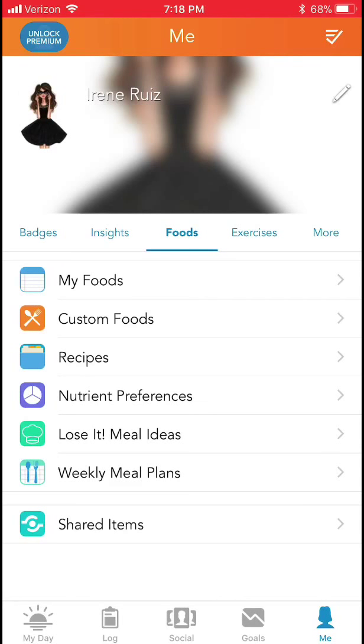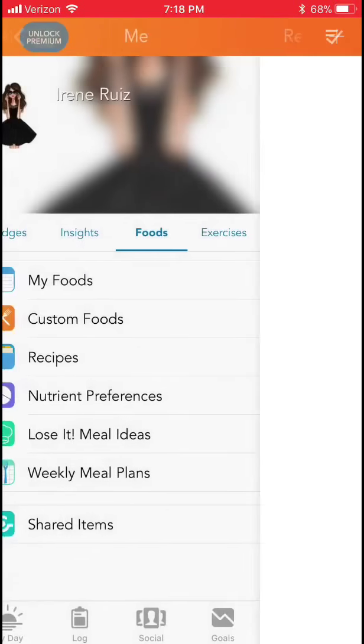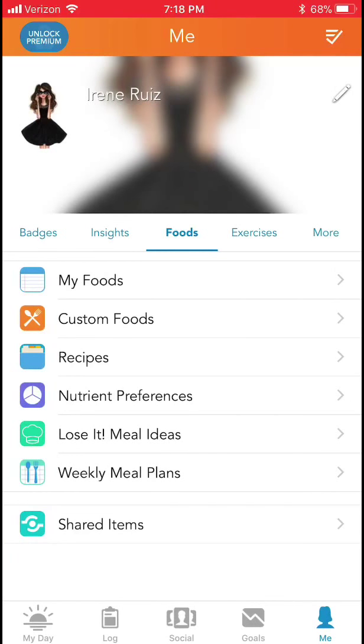If you have a recipe that you always use, you can just click that, put everything that you use in that recipe section, and then all you have to do to log your calories for that day is go to that recipe, select that particular item, and it'll just show up in your log. So that's kind of nice, to not have to put those in all the time.